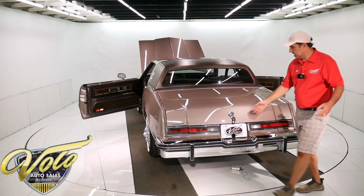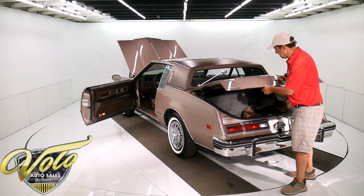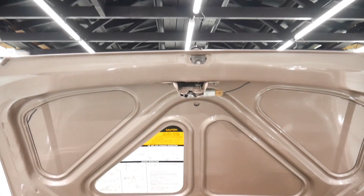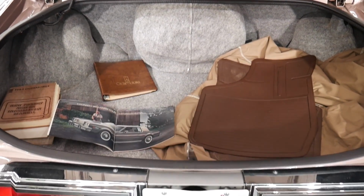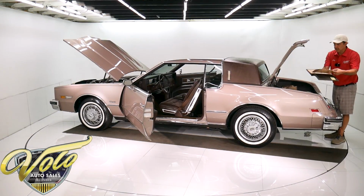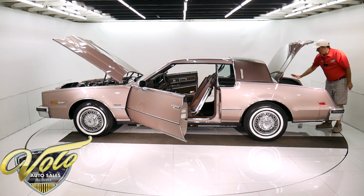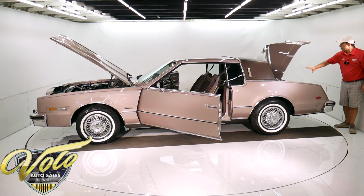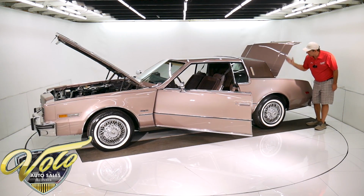Inside, the trunk compartment's like a time capsule. It does have a remote trunk release that works, but you have to have the key on. Immaculate. The spare's never been used. Comes with the service books. Comes with this really nice binder with the original colors and options. I think this is something the dealer would have used to show a car. It has the brown rubber mats. It has a real nice tan car cover. The paint, the rubber, mint. The little shocks keep the trunk open.